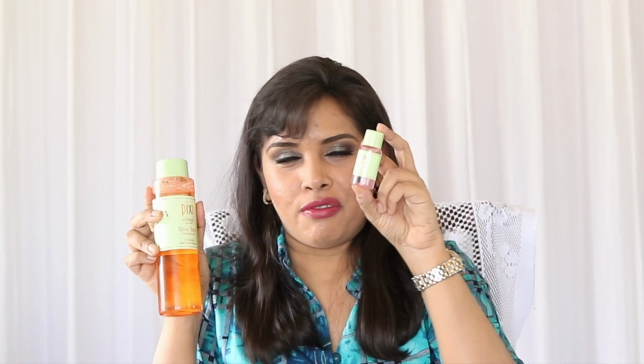So you've heard of multi-masking. Now it's all about multi-toning, and first you go in with an acid toner and then follow up with a soothing rose toner. And that is what gives you the best glow. And that is my tip for maintaining your glow even during the holiday season, with all the excesses, with all the parties. Mild acid toner followed by soothing toner, get the glow.